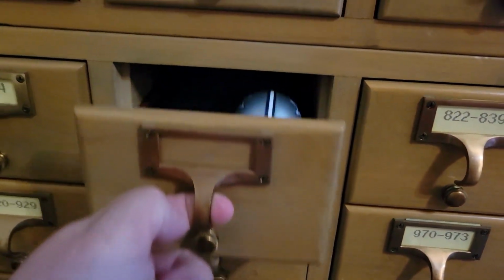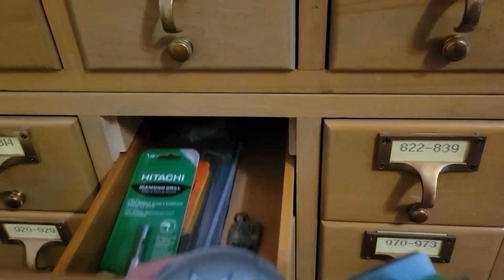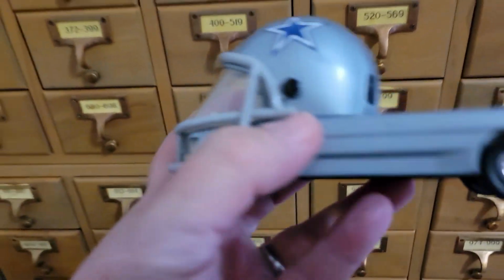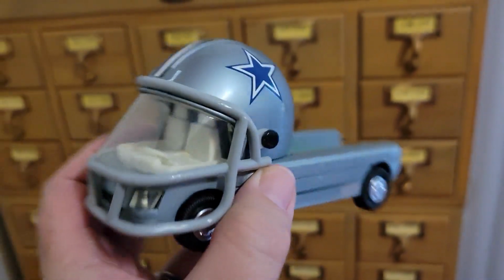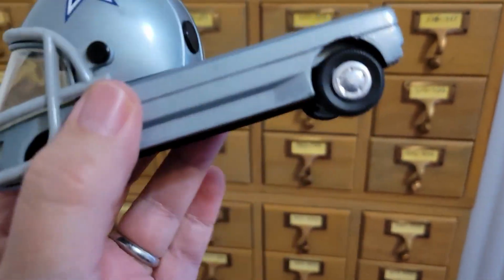Have a sale in this blank one. The card catalog. It is a toy I picked up at a garage sale recently. Paid about $1 for it and just sold it on eBay for $7.50 plus shipping.